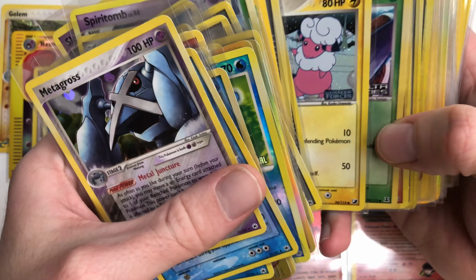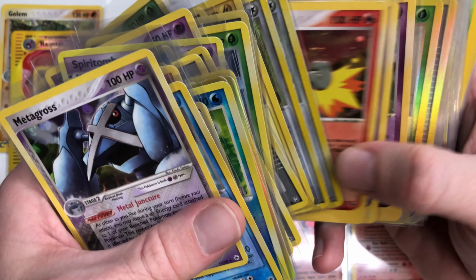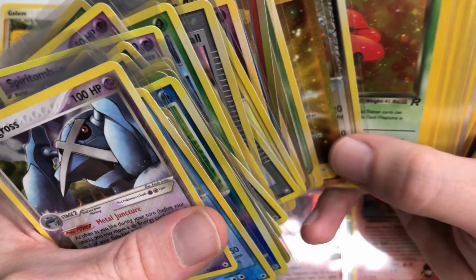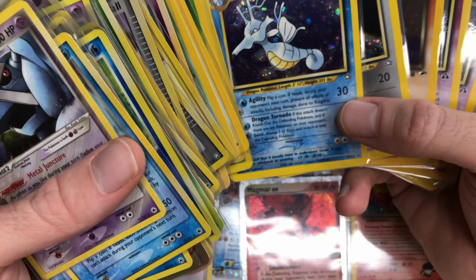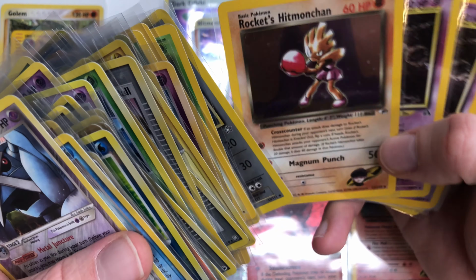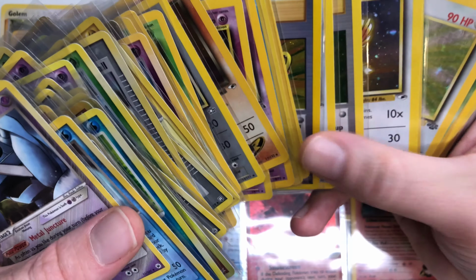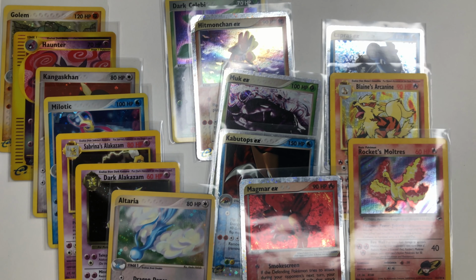But pretty much every card in here is at least worth like $5. Not accounting for all the fees and everything, so maybe like $3 to $4. And once I got these for pretty much $2 apiece, I mean, it's pretty worth it. I know this Rocket's Hitmonchan is in pretty good condition. So I'm going to skim through these once again and add everything up. But yeah, feeling pretty good about this buy, and I'm just going to look at making my money back.